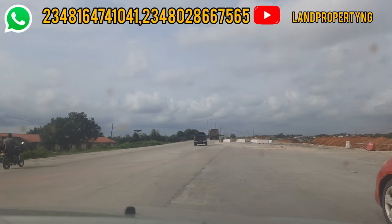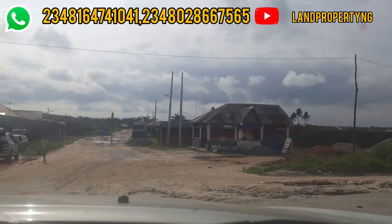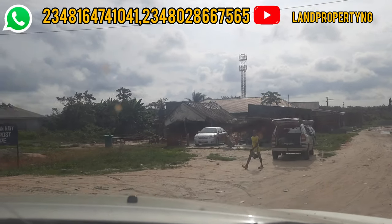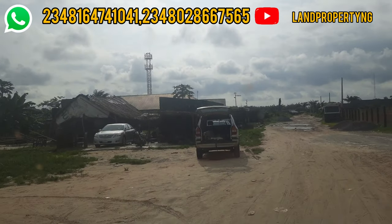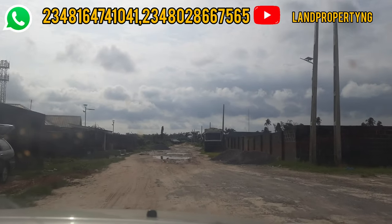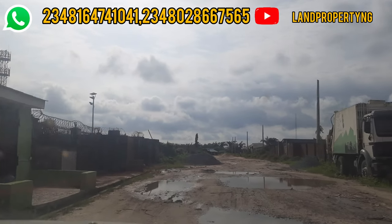Now at the front there is the long bridge that has the lagoon, but before we get to that lagoon, we'll be branching left, which is where I just branched now. So this is the road that leads to GIOVANNA Estate, and this same road also leads to the popular Lagoon Front by Landmark, and there are still other estates on this same route. As we go on this journey, let me tell you more about this estate.